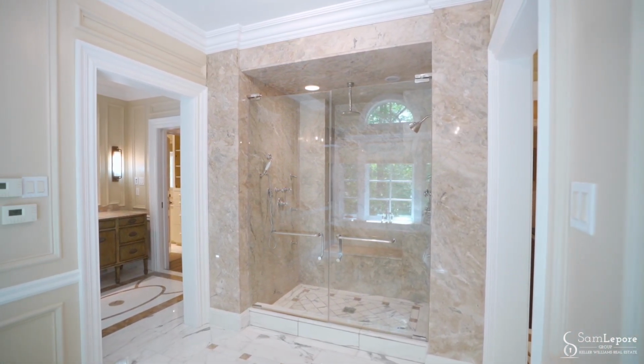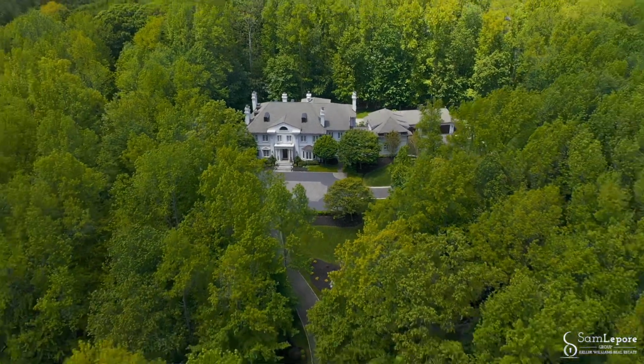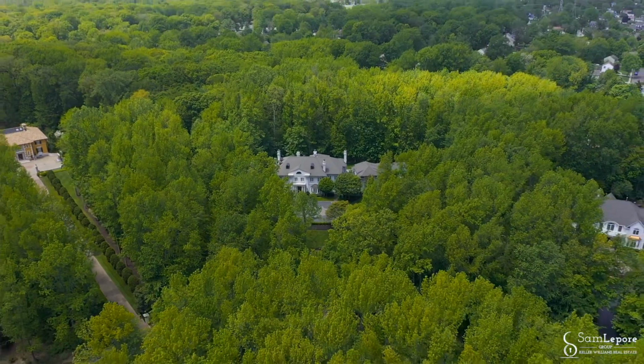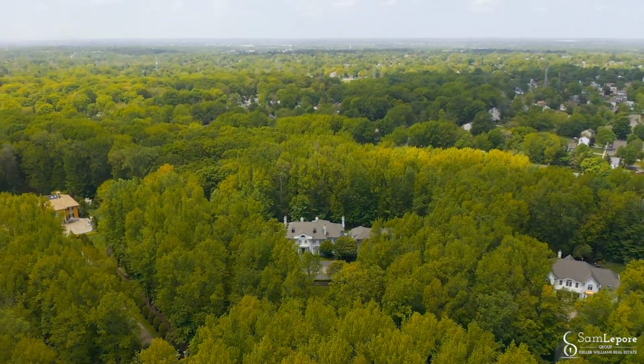Let's go ahead and jump in. We're going to look at 13 homes this month between the price range of $500,000 and $1.5 million. 4 homes in town sold at $1 million or above. Let's check them out.